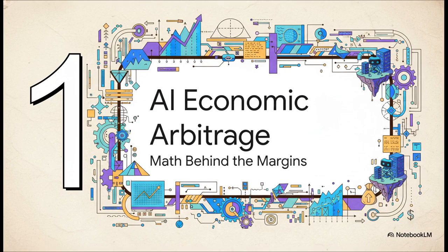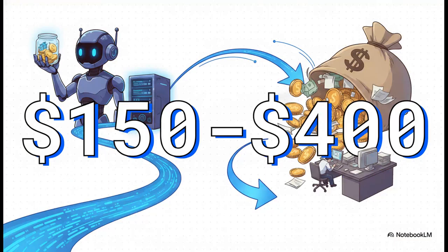All right, part 1, the AI economic arbitrage, the math behind the margins. Understanding this is the foundation of everything that follows. Here is the mind-blowing reality of AI production costs right now. A tiny monthly software stack, we're talking literally just $150 to $400 a month, actually replaces a $4,000 to $8,000 monthly employee salary. I mean, you are literally paying pennies on the dollar for the exact same production output.